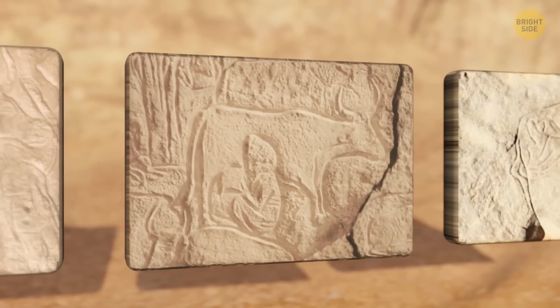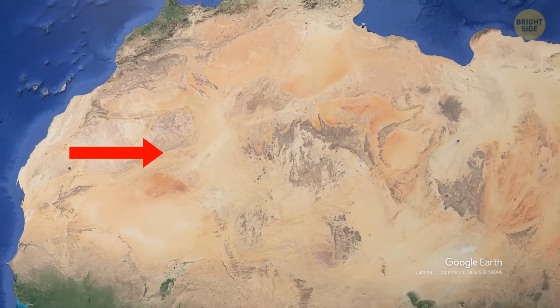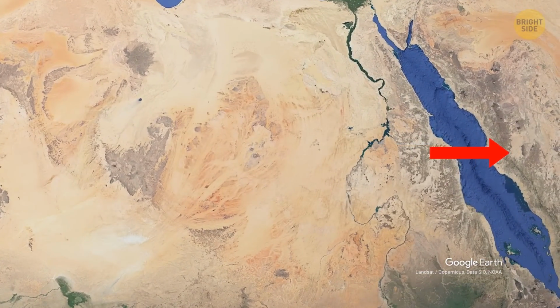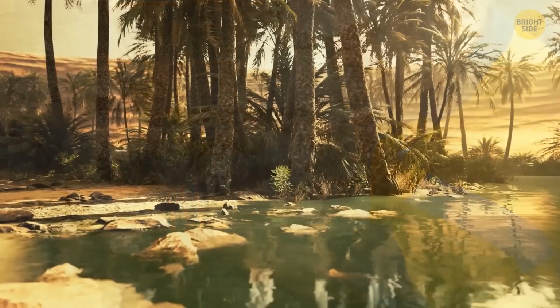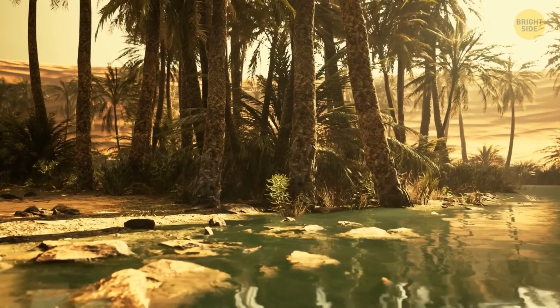The drawings were so detailed that the artist must have had close contact with those animals. You can find this rock art spread out in the northern part of the African continent, from western Sahara to Saudi Arabia. Geologists soon took a keen interest in this and found the first clues to what this could mean. They have been able to confirm that, in fact, northern Africa was once much wetter.